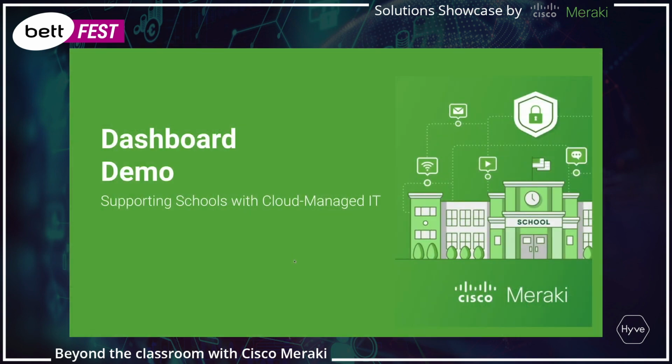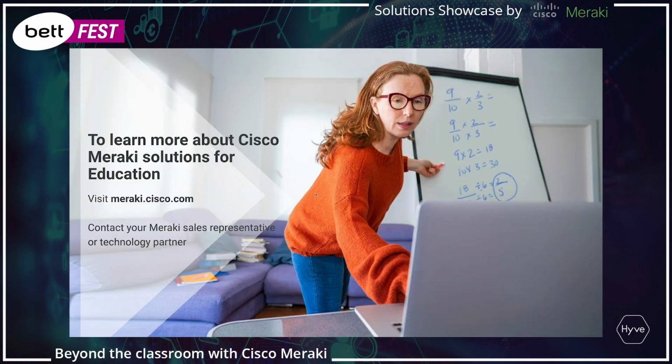That's all I wanted to showcase today within the dashboard. There's plenty more we could go over, and certainly that's what we would like you to do, be more interested and want to know more. So you can reach out to your Cisco Meraki sales rep or to your technology partner to learn more. But I would also encourage you to visit meraki.cisco.com. We've got several resources for you to check out.